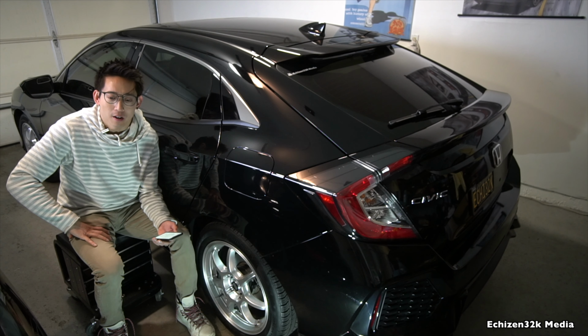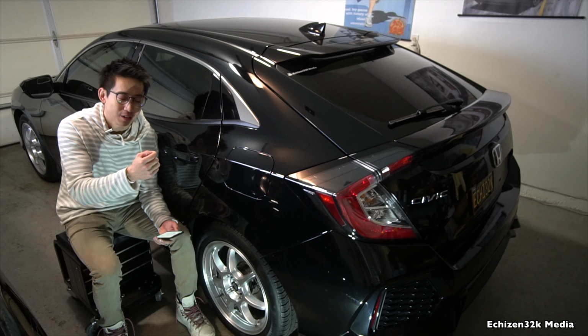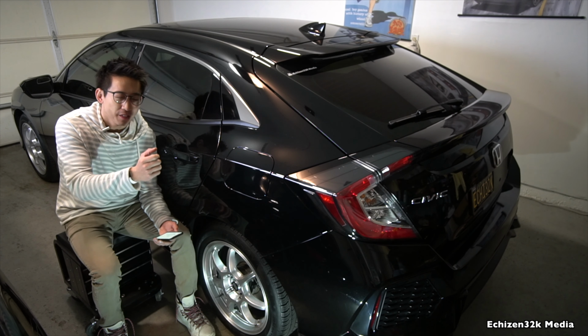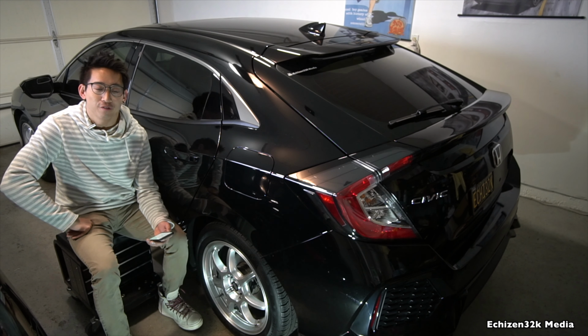So with that being said, one of the cons I think is that quality control wasn't that good from the factory. For example, I'll go over this later and give you some footage, but the front bumper is sticking out a little bit, maybe 1 or 2 centimeters. I think over time one of the clips back there broke. I did buy the part to fix that.